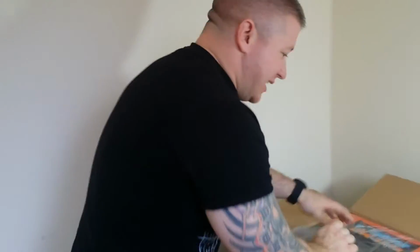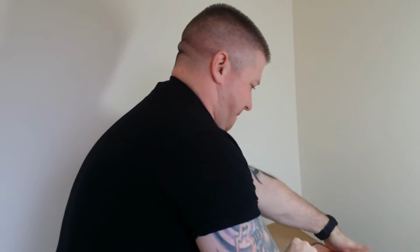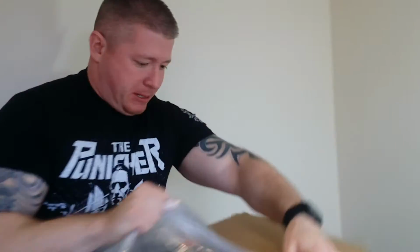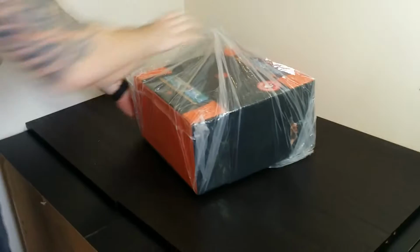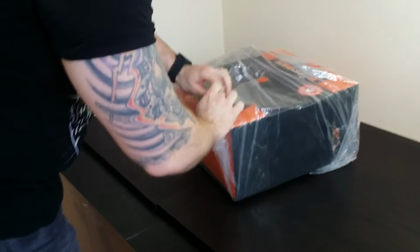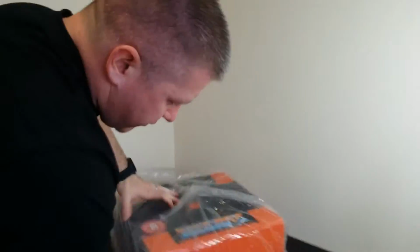Right. Wow, it's a proper retro box, man. The boxes are really nice. You're going to get that weighty feel as well. When the delivery guy handed this to me, it's got some weight to it. When I saw the box, I just thought to myself, all right, it's going to be a few kilos. Definitely got some weight. I love the retro styling of this box. Well, it's an arcade machine. Yes, let's have a look.